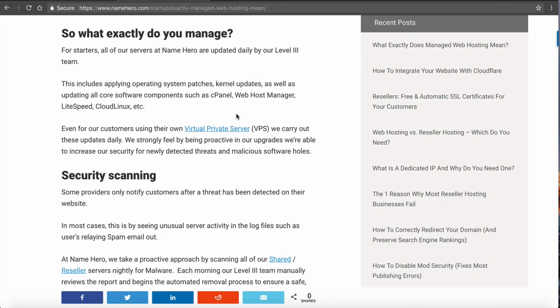Each morning our level 3 team comes in and we apply updates to the operating system of the servers, the kernel updates, and then we update all the core software, including cPanel, Web Host Manager, LiteSpeed Web Server, CloudLinux, and all the core software that's actually used on the server. We make sure that we update it.